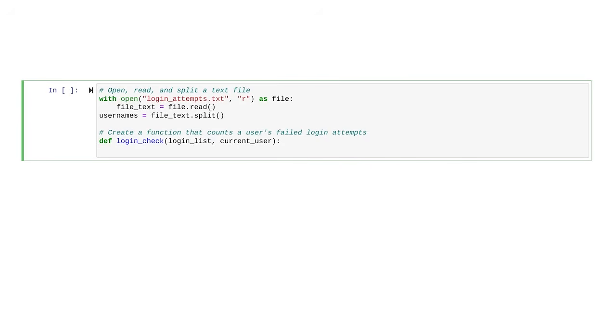Inside of this function, we start by defining the counter variable and set its value to 0. Now, we start the for loop. We'll use i as our loop variable and iterate through the login_list. In other words, as the loop iterates, it would run through all the failed login attempts in the list.